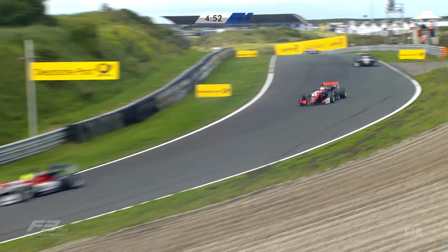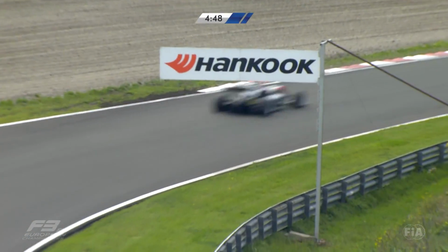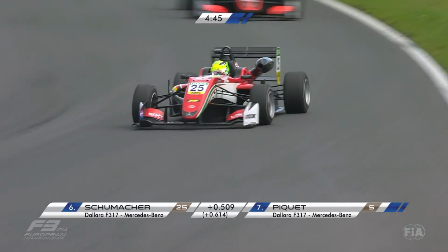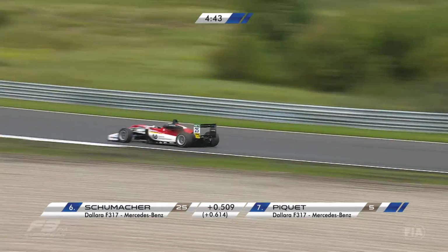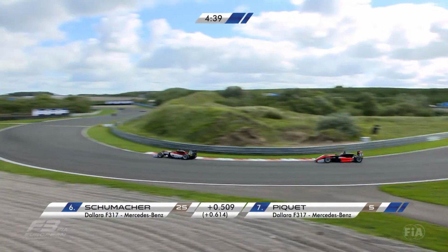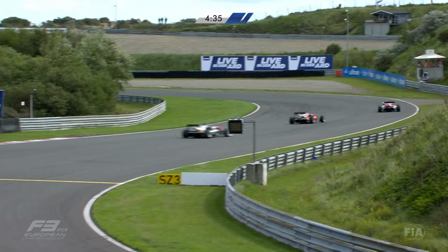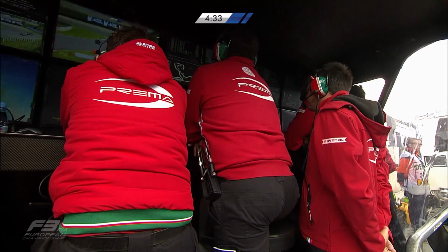You have a kind of stalemate situation here where PK is going to be looking for a gap to get by Shuey, but he's also going to be wary of Jake Hughes behind him. Of course. Because if PK goes to move, maybe gets offline, he doesn't want to be in a position where Hughes takes the position off of him, and Hughes is hoping for that. Of course, that's exactly what he's hoping for, isn't it?